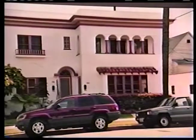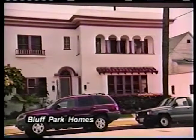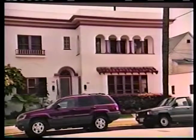Another example of architecture available in Bluff Park is this duplex. It has a Moorish influence with arched openings on the second story and the arched entryway. Notice the dentil molding on the roofline. This building is an exceptional example of the uniqueness of Bluff Park.